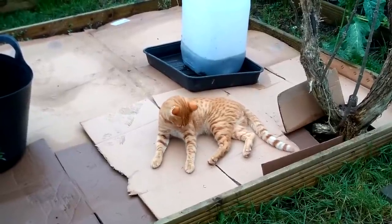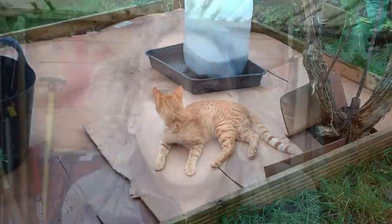Oh, good day. Well, that was a rather lovely surprise. I thought, who's checking out that bed that I covered over yesterday? And it's a new Ginger Tom. Not seen that one, have I?